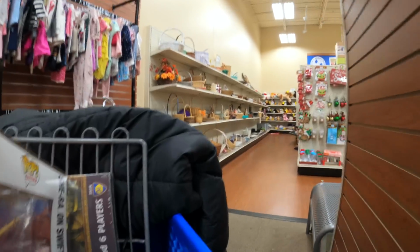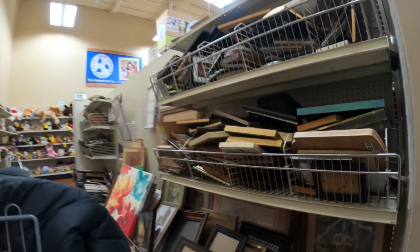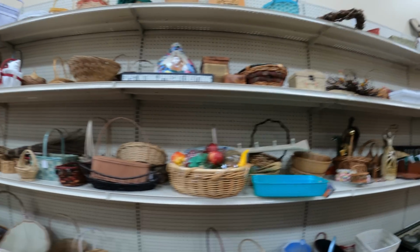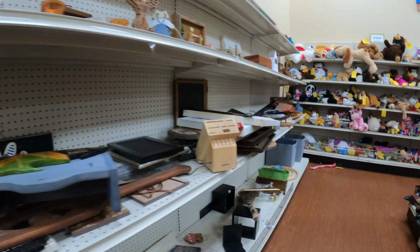So I got a cart full of stuff already. A new clothing rack was out and I picked up a couple jackets I'll be showing you. Got this pop figure which is only $3.99, a game that's sealed. That'll make me some money on Amazon. Just going over here to look a bit at the baskets, some of these houseware stuff, see if there's anything rare.